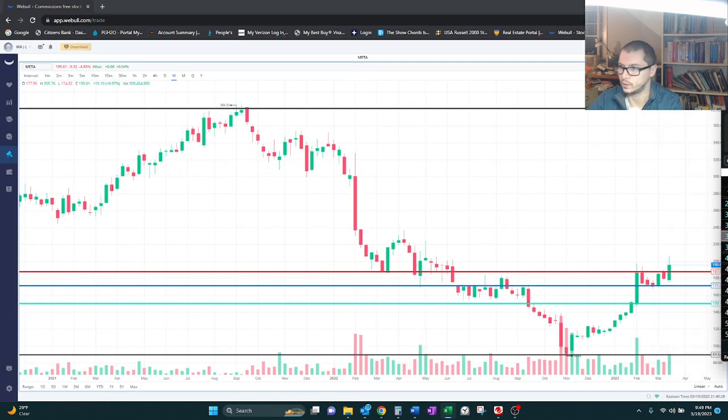170 was when we looked at this. So 170, that's right at the fair value. And looking at the date, it looks like we were looking at it right here. If you can see my mouse, it's in this really small red candle.